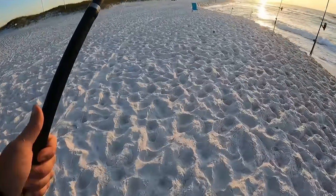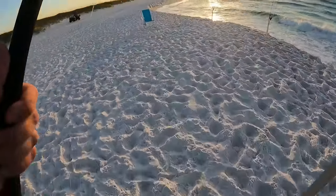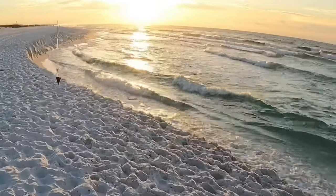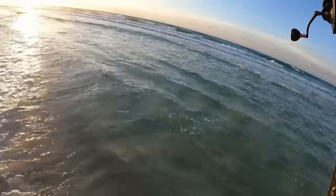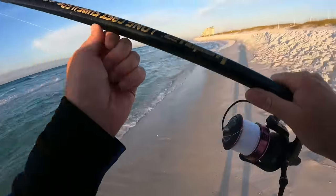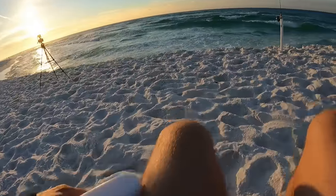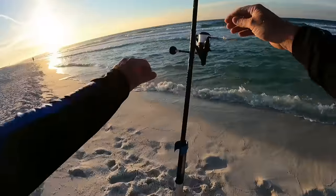All right, so it's really slow at my first spot that I picked. So I'm gonna walk down and make one cast at this point over the bar and see if there's a better opportunity to catch some fish. Using one rod, so I'll have to run all the way down the beach to check it out. Yep, the one on the end is getting a bite. May have to move down here now.